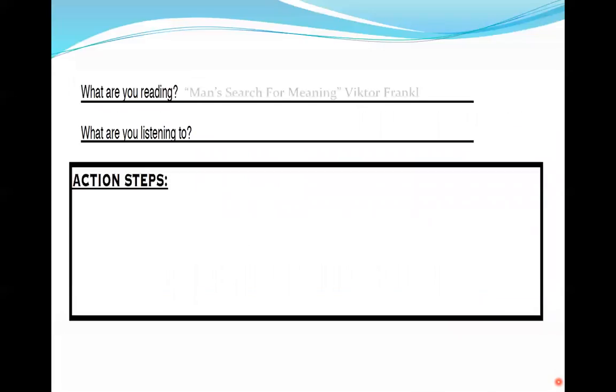The next thing that you want to do is, look, leaders are readers. We hear it all the time. And so what are you reading? Here's an example, Man's Search for Meaning, Viktor Frankl. Another good book, which I'd recommend everybody to read, is Eric Worre's book called Go Pro. It really gives us an opportunity to look at how to treat it like a professional business. It's a very easy read and just solid nuts and bolts of how to treat your network marketing business like a professional. And what are you listening to?